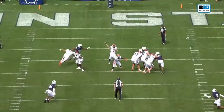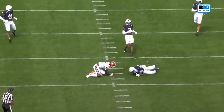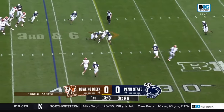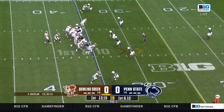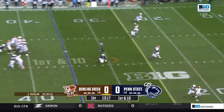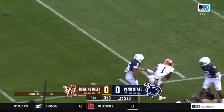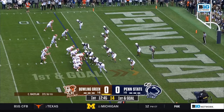First down. Safety's down the middle. Safety's the one who's really got to make this play. Just missed it. Pass is caught. That's Malcolm Johnson Jr. this year. Bazelak again throws, looking for Johnson Jr., and it's complete. Inside the 10-yard line, Cam Miller throws him out of bounds.